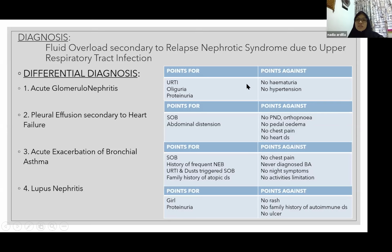Dia datang dengan shortness of breath? Yes. Okay. So datang dengan shortness of breath. Okay, fine. Good. You put this in your differential. Cuma you need to remember, in this child, kalau dia tak datang dengan shortness of breath, if the child doesn't come with shortness of breath, still, you need to put probably bronchial asthma as part of your provisional even, because provisional shows several problems.